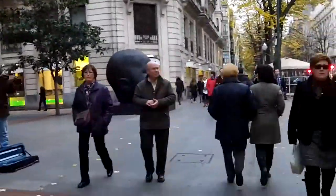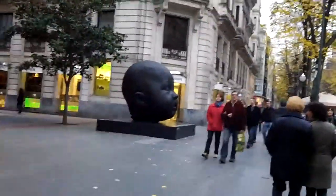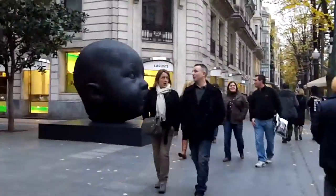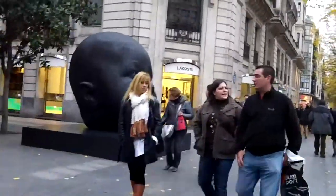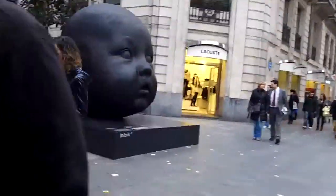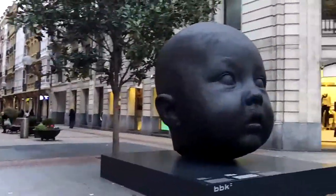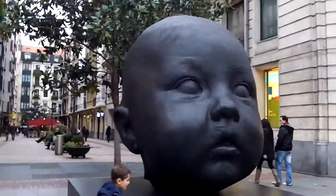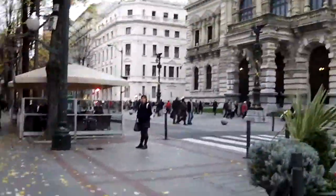We were walking in the street and Gareth noticed a giant baby head. A giant baby's head. That is freaky beyond belief. Look at that. That's weird. That's not cool. It's looking at us. Oh my god, it's looking at us.